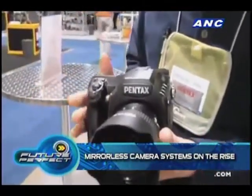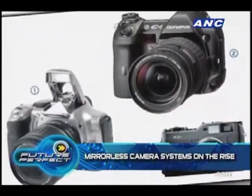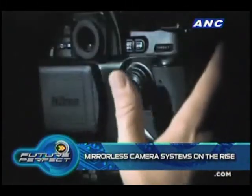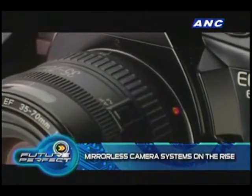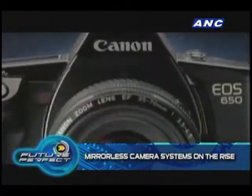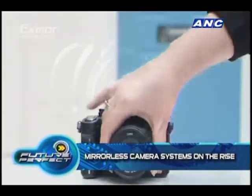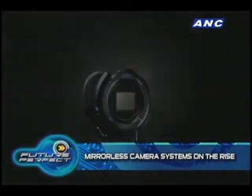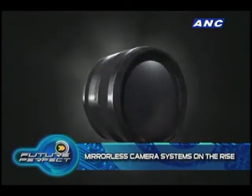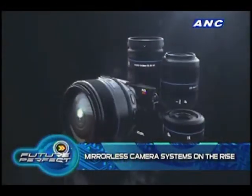Prosumers and professionals who wanted more out of their digital camera experience opted to go the route of digital single-lens reflex cameras. But for ordinary consumers who wanted the same, there were three barriers to entry. DSLRs are bulky, expensive, and complicated. Manufacturers responded with the introduction of mirrorless interchangeable lens camera systems, which combine the flexibility of DSLRs with the price, portability, and ease of use of compact cameras.